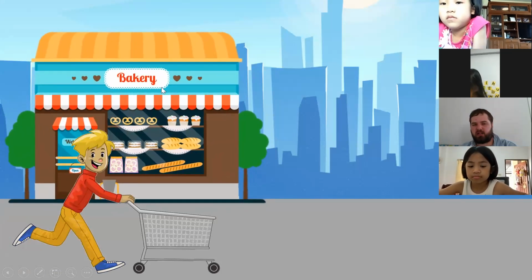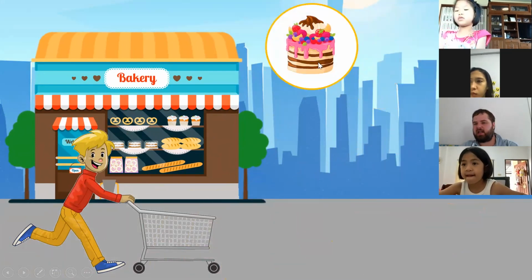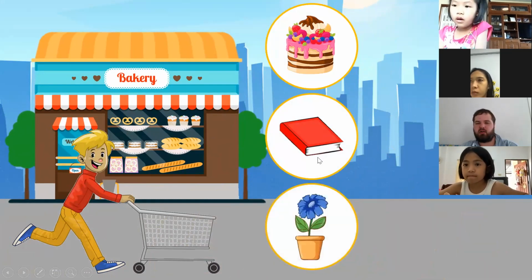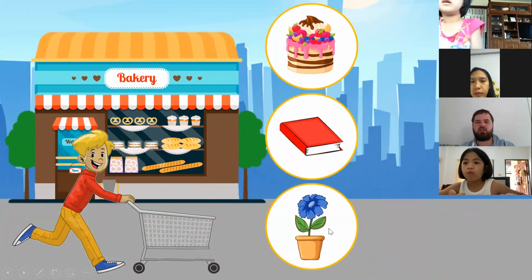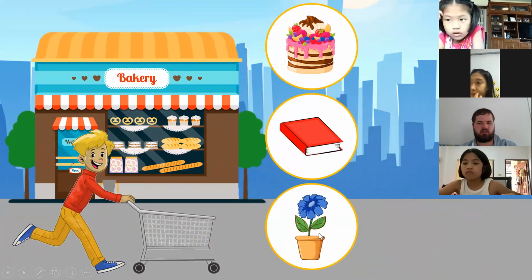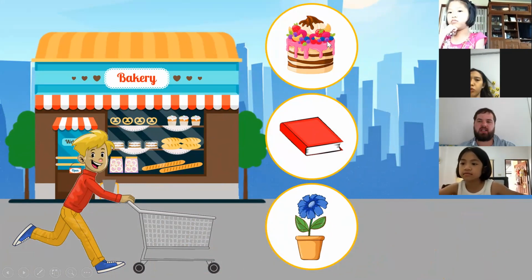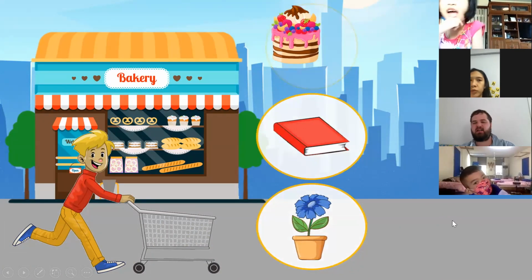He is at the bakery. Can you see he's at a bakery? What do you get at a bakery? Do you get cake? Or flowers. Which one? What do you get at a bakery? Do you get flowers at a bakery? No. Flowers, no. What about a book? Book? No, no. Cake? Yes, cake. Yes. Yes, there we go.